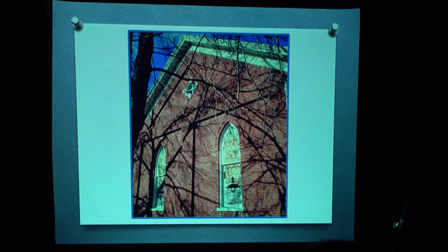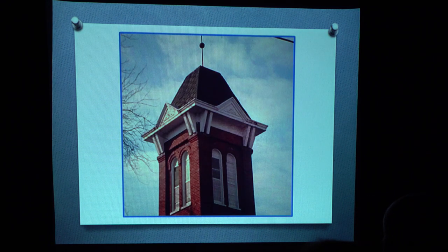Yeah. What church is this? Grand Church. It is the Grand Church. Yeah. There's the tower.